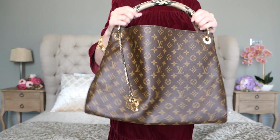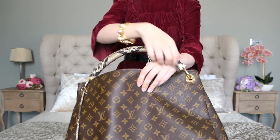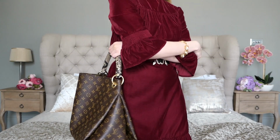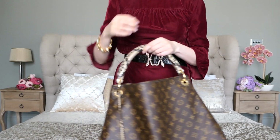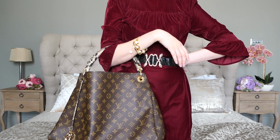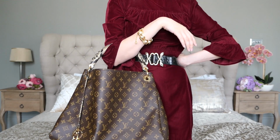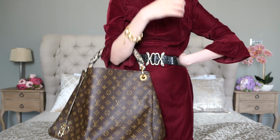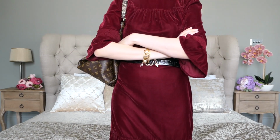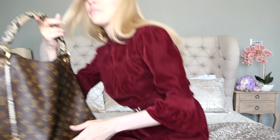So what some people do, I have not done that, but you could attach a shoulder strap on these rings right here, and then of course carry it on your shoulder as well. But yeah, I don't like that. It's nice and easy to just carry it like this. You have easy access, you can get into your bag really easily, and it's just really comfortable. You can either wear it on the crook of your arm or just swing it over your shoulder. And yeah, it's fantastic. I do love this one a lot.